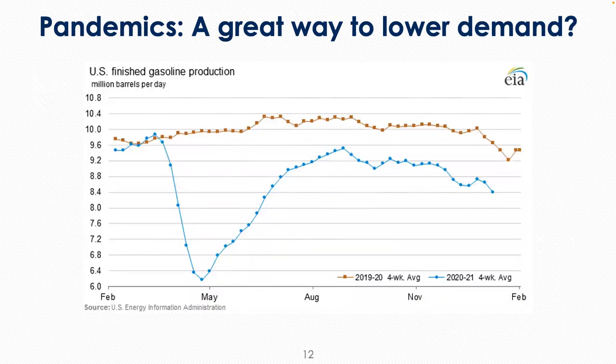So from a perspective of thinking about policies pushing us to think about climate change and mitigation, reducing fuel use, actually pandemics might be a great way to think about lowering demand. Being a little facetious here, but there was a really unprecedented drop in demand at the early stages of the pandemic, more in terms of quantity than any policy has ever successfully done in affecting the demand side, which is kind of interesting.